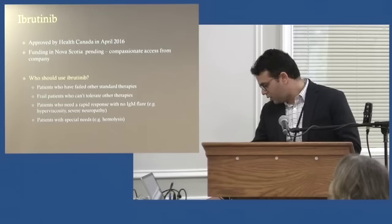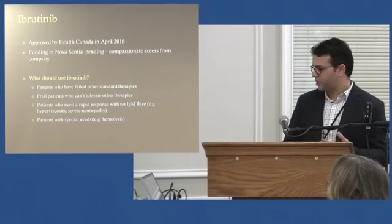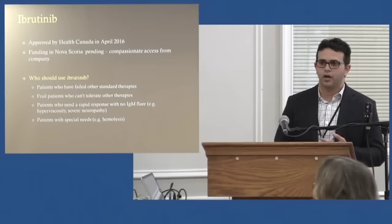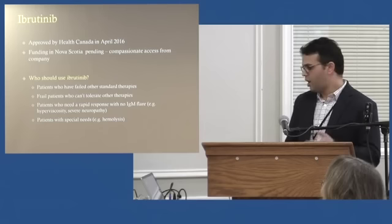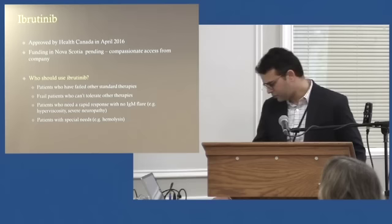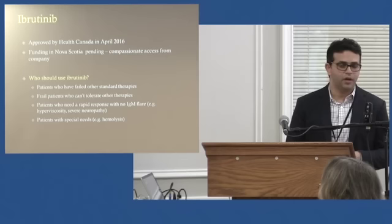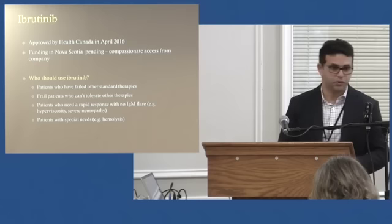So here comes then ibrutinib, okay? So ibrutinib has been approved in Canada since April of 2016, and funding here in Nova Scotia is still pending, and we get access to it via compassionate release, and also via clinical trials. So who should use ibrutinib? Patients who have had or failed previous therapies, basically patients who are relapsing. Patients who have a rapidly flaring, progressing disease as well.